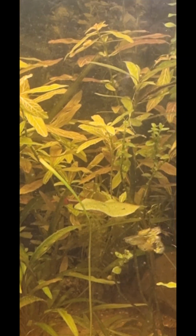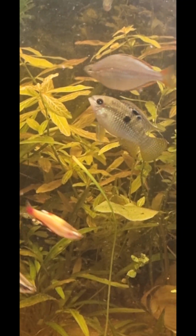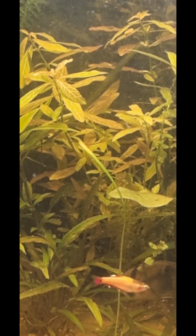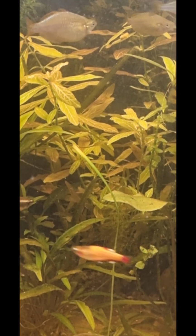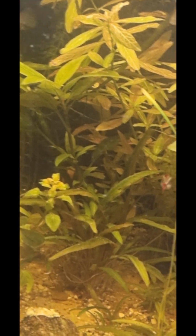They get two dessert spoons of that, and then they get mixed frozen food, and it's the frozen food that the elephant fish really like. So there's bloodworm, tubifex worm, spirulina, artemia, which is brine shrimp, and then there's like a miniature bloodworm as well, which goes to the pea puffers first, and then it comes to the elephant fish. There's one. Now the elephant fish, as you can see, there we go.